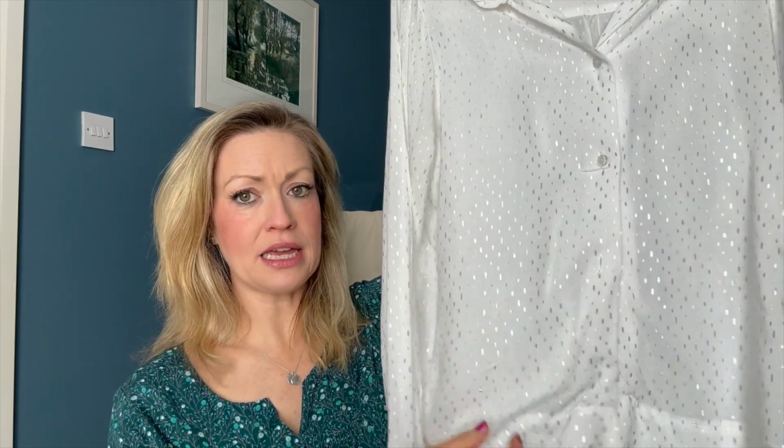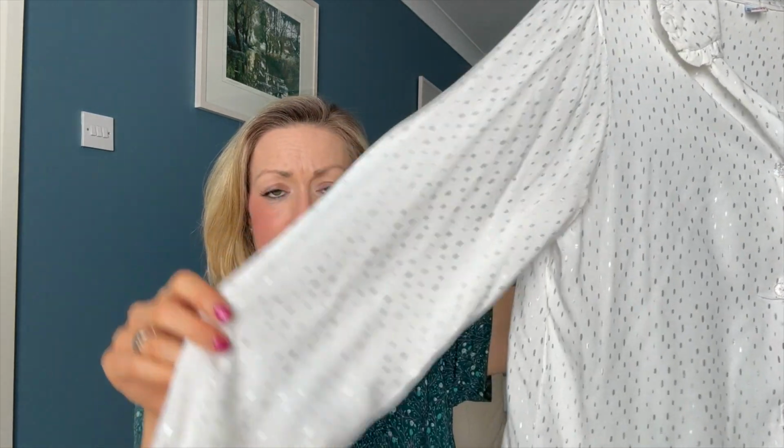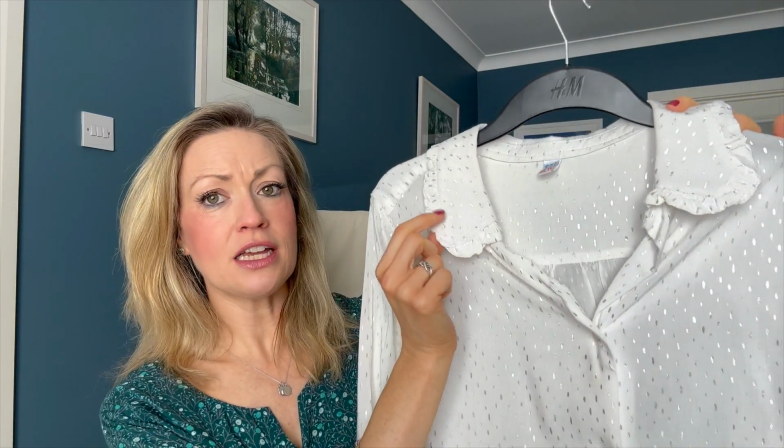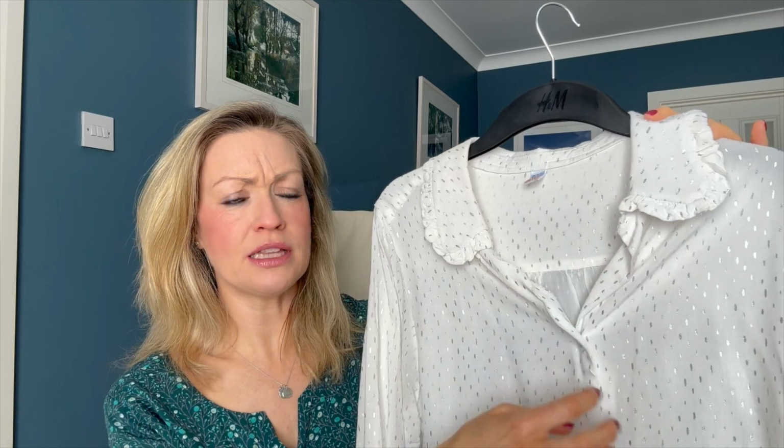So I extended mine an awful lot. It does come quite cropped, but I added an awful lot of length just because I didn't want it too short. I also extended the sleeves because they were quite short as well. I made them full length, and instead of the little cuff detail, I made it elastic at the bottom, and it's got this beautiful tie as well. It's got a lovely collar with a little frill all around the outside. I think it does come with other variations with a frill on the placket as well.